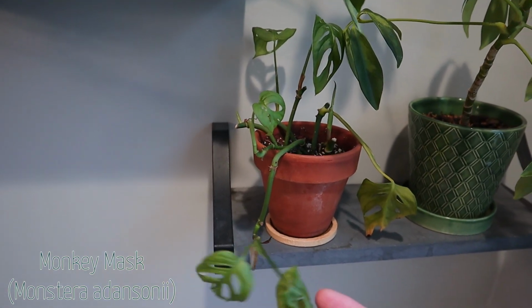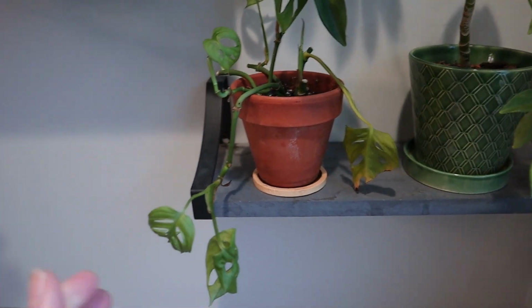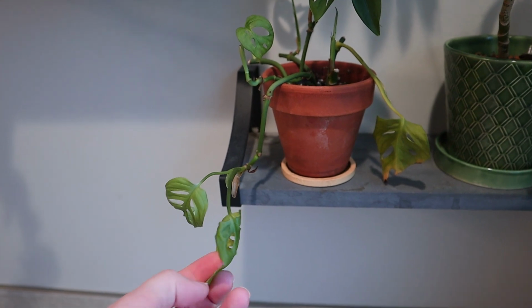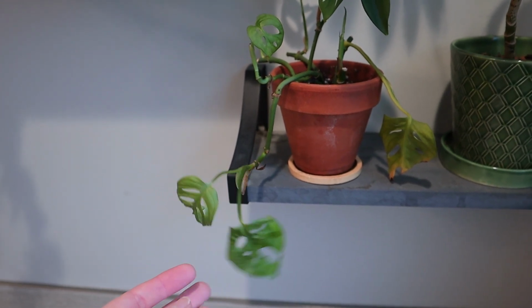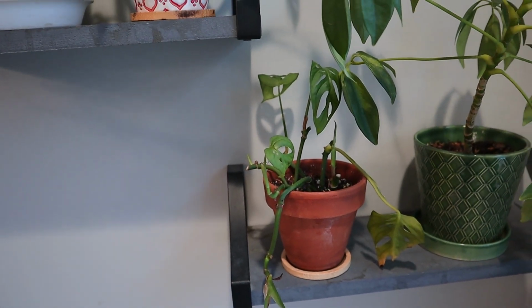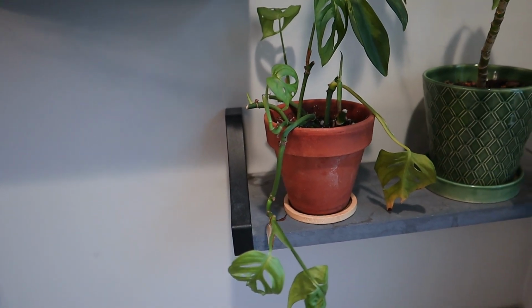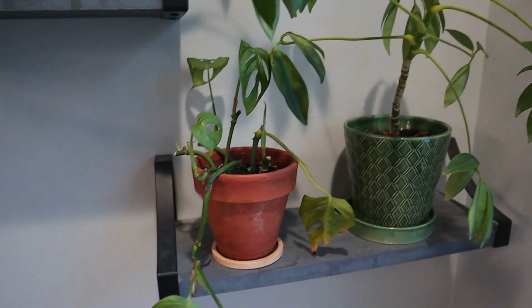And this one as well, this is my Adansonii. Oh man, not happy. Even right now, not happy. But I got a clipping from a friend, and I did get it to grow pretty well, but it's just not happy. And I don't think it likes the terracotta, so I need to figure out something with that, but I'm just hoping that it can survive through this winter time. And then I'll see what I can do for it.